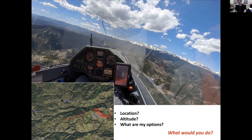I'm getting to my safety margins. I don't want to go any further west without finding another climb. And so I didn't find it along this ridge. So it would be stupid to go back exactly the same way, the way I came, because I wouldn't, in all likelihood, find lift either.